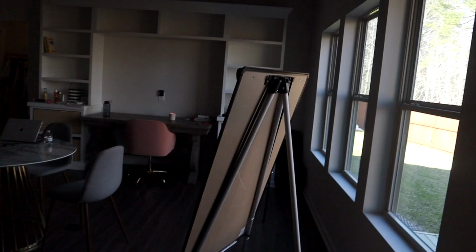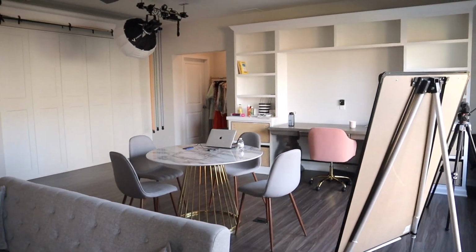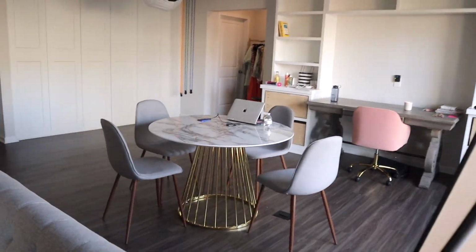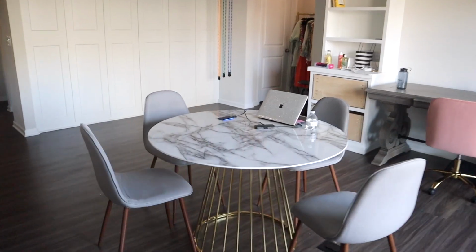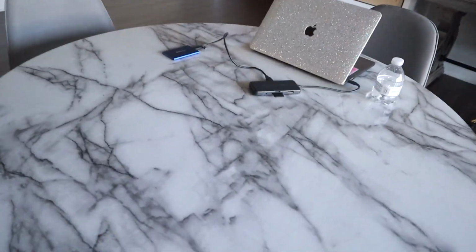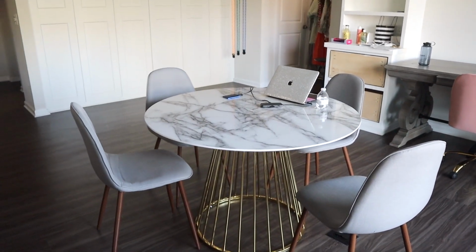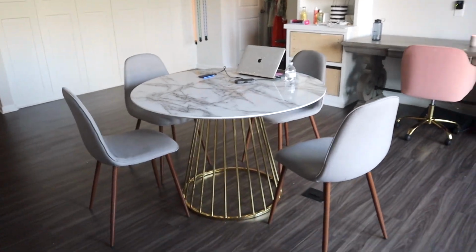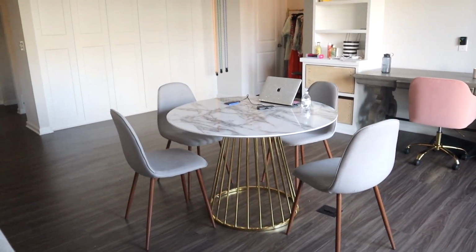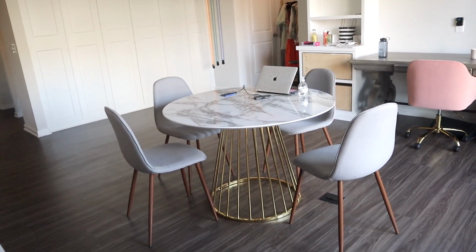And then this was just up for the meeting. We didn't even end up using it, but just in case we needed to write down anything. And then we have our work table, which if I'm not mistaken is actually a dining room table. And I absolutely love this. It came together really nicely. I love how the gold and the marble contrast against each other. And then we went with the gray chairs with the wood legs. Just wanted a really easy, low fuss, lightweight chair to grab and go.